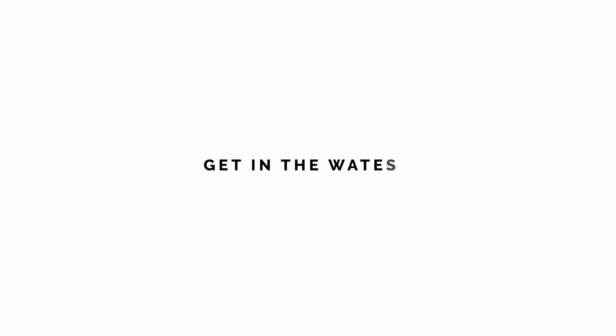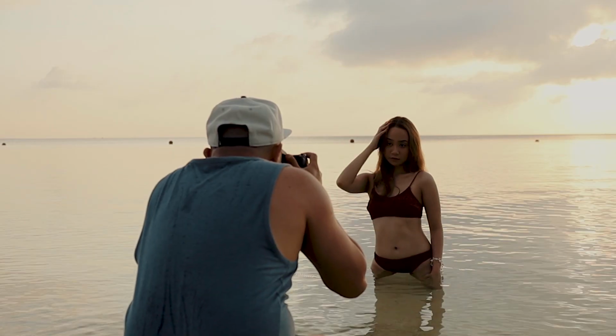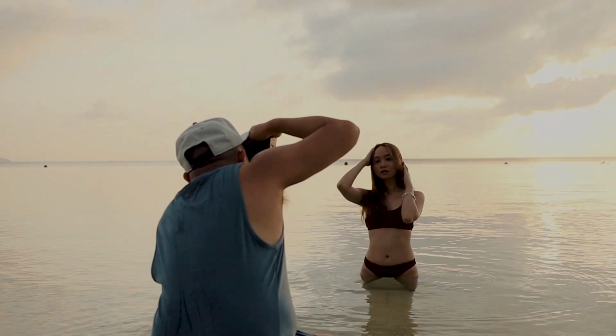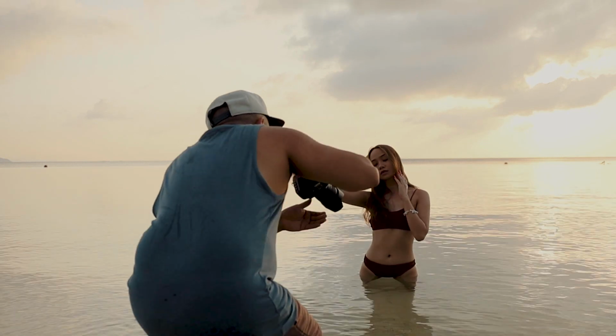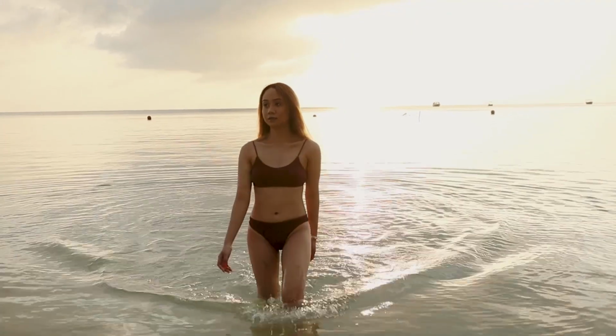My next tip is don't be afraid to get close or get into the water. What is the point of shooting at the beach if you are not going to take advantage of the water in front of you? Don't settle on just using the water as your background. You can incorporate the water into your photo in so many ways.